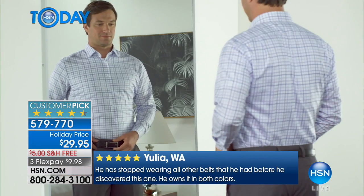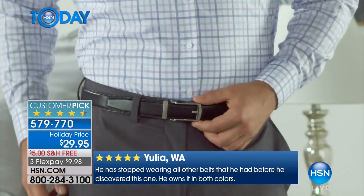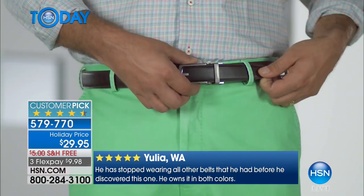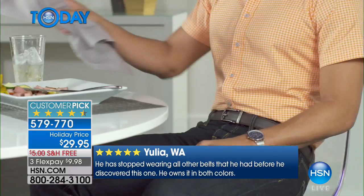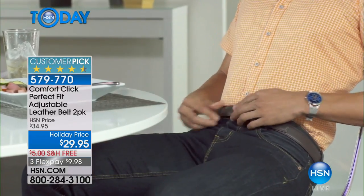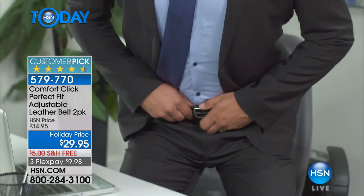We have three different options for you. We have two black, two brown, or one black and one brown. And look at this, it's a beautiful belt. It really is. $29.95 for two. You can't beat that because it's that fine pebble leather.